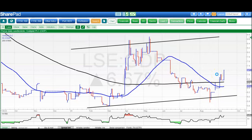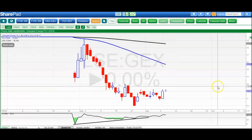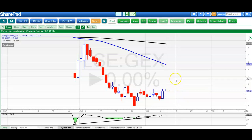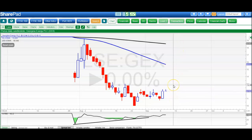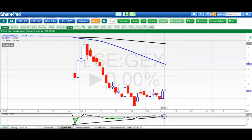Moving on to Georgina, and here it looks as though the bears have relented for now. We do have resistance around the 12.3 pence level. Obviously, the stock came to market at 12.5, so we want to see the shares back above 12.5 pence, and then hopefully they can retest the best levels that we saw last month up towards the 19 pence level. But early days in terms of waiting for that 12.5 pence area to be broken.